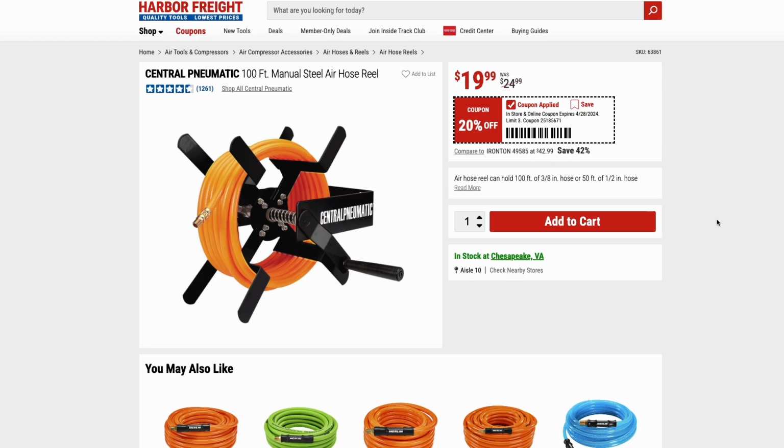Also, if you're going to buy a new hose, you might as well get a new hose reel to go with it. This is a 100-foot crank style hose reel for just $20. If you have the space, sometimes these are nicer than the pull and click versions, as those oftentimes are hard to get to click. This is just your old school manual reel and works exactly as you expect it to.